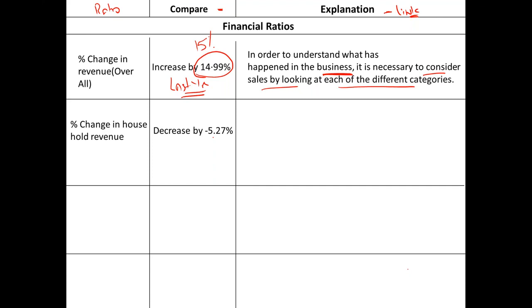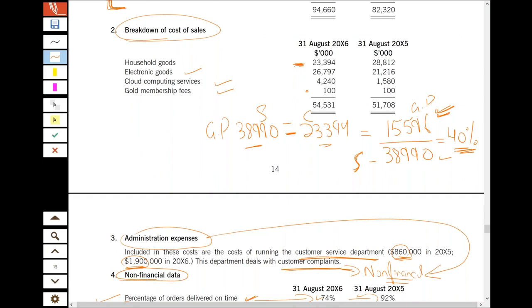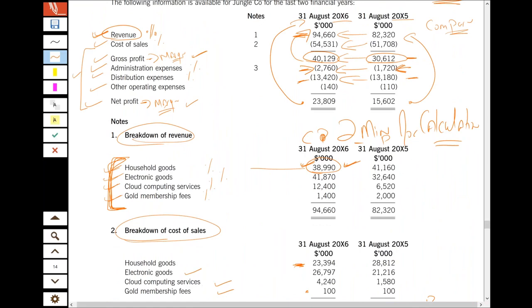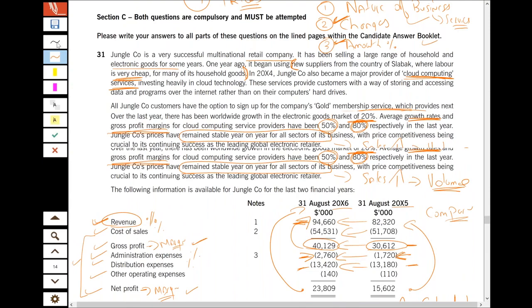Now comes the main role of linking with the scenario. Now comes the main task. And for that, what I have done initially is underline key things so that I can link with the scenario. So the revenue of the household has gone down. Now, do you find any direct link from the scenario? Yes, we do have a link. And let me just use a different color pen now to highlight. So now see, how can I link the decrease in the household revenue? It's so simple. New suppliers were found from another country where labor is very cheap, for many of his household goods. That's it. Done. This is a link.